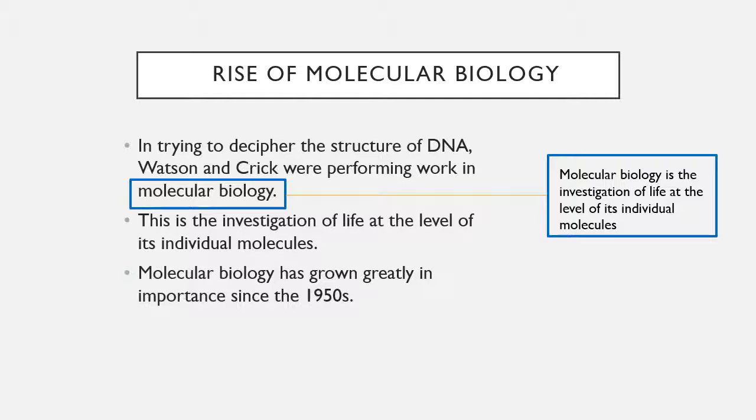So water is a molecule, sugar is a molecule. So trying to look at those different molecules and figuring out what exactly is DNA and what is it made up of. So this investigation of life was at the level of its individual molecules, trying to look at these small pieces. Molecular biology has grown greatly in importance since the 1950s.